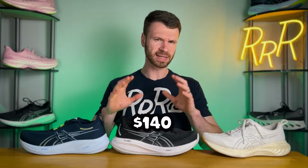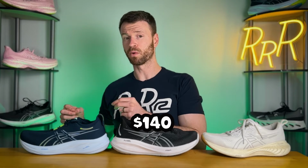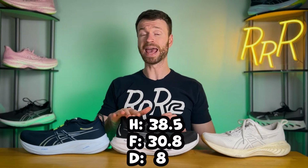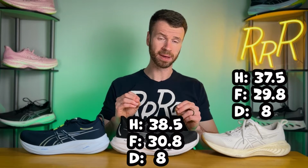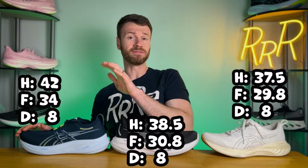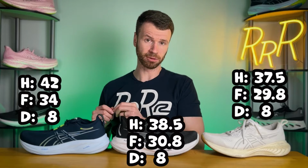running shoes. The Cumulus is $140, that's standard price point for this category. The Nimbus, however, is $20 more, coming in at $160. ASICS added 1 more millimeter to the midsole this year. We have 38.5 millimeters in the heel, 30.5 in the forefoot for that same 8 millimeter drop. And then if we go over to the Nimbus, this has a bit more stack height with 42 in the heel, 34 in the forefoot for an 8 millimeter drop.